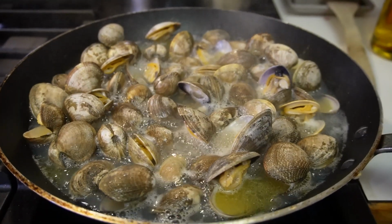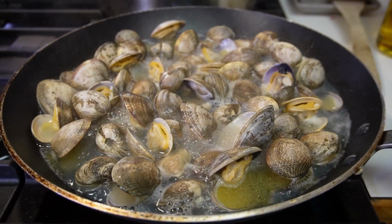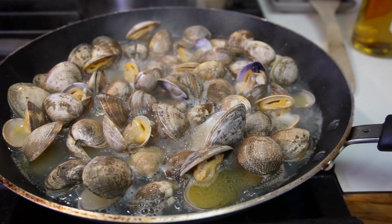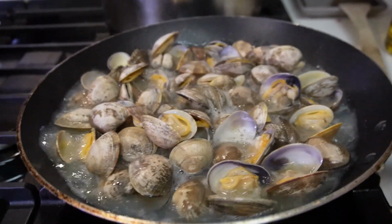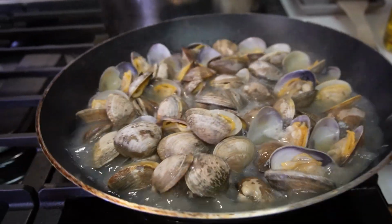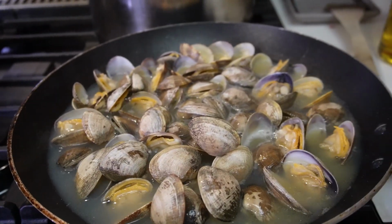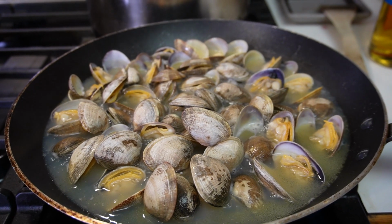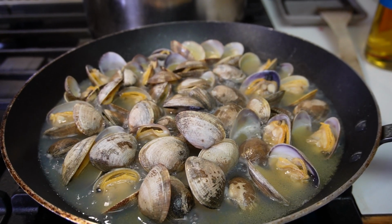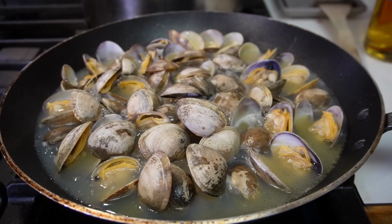And the trick here, with any seafood really, is not to overcook it. So you just want these to steam enough to where they're finished cooking. Once everything is open, it's done. And if you have any clams that don't open, that's an indication that it was dead, and you want to toss any that don't open. So do not pry open any unopened clams and use the meat, because that's not going to be good.